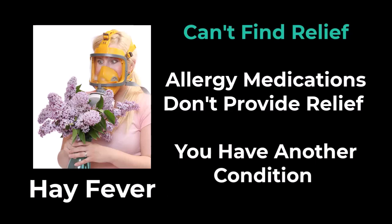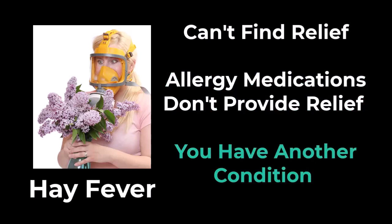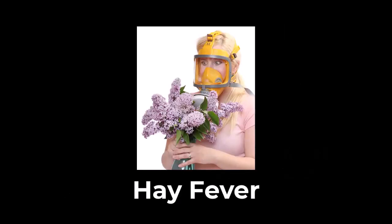When to see a doctor. See your doctor if you can't find relief from your hay fever symptoms. Allergy medications don't provide relief or cause annoying side effects. Or you have another condition that can worsen hay fever symptoms, such as nasal polyps, asthma or frequent sinus infections. Many people, especially children, get used to hay fever symptoms, so they might not seek treatment until the symptoms become severe. But getting the right treatment might offer relief.